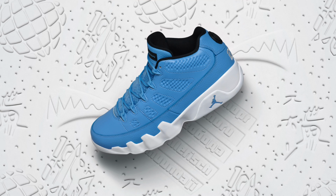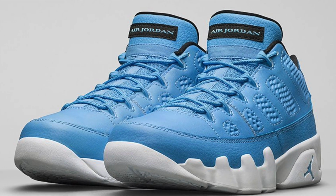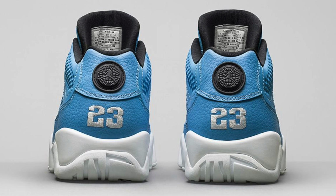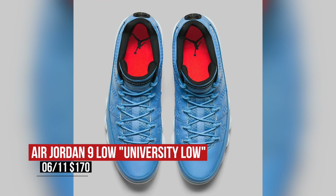Rounding out our Saturday drops, we have 2 pair of shoes. Now, Jordan Brand is all about the low top kicks this summer, and they're bringing us the Air Jordan 9 Low in a very similar colorway to the Air Jordan 2 Low that I mentioned earlier. The leather on these actually looks pretty nice, as does the mesh on the tongue. To break up that color, Jordan actually added black to the liner and white on that midsole for a very summer-ready look, in my opinion. Those will cost you $170.